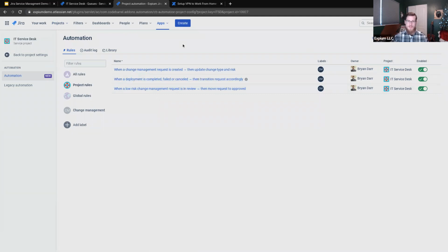You'll notice this is actually the automation from Jira, a product that got purchased by Atlassian not too long ago. What they've done is roll it into the cloud products automatically for free. So you get all of these automation functions included in the Jira Service Management cloud product as well. On server, it is a standalone.